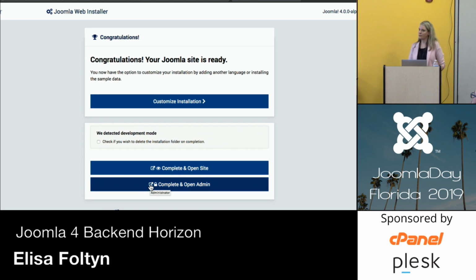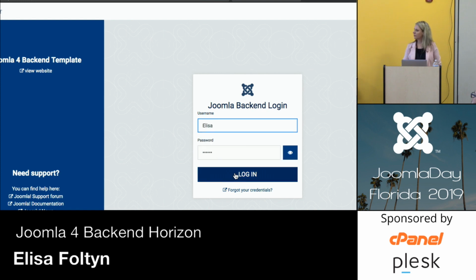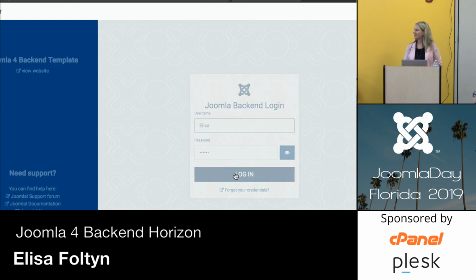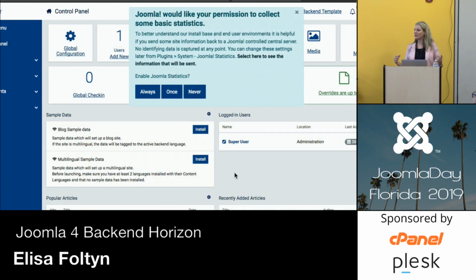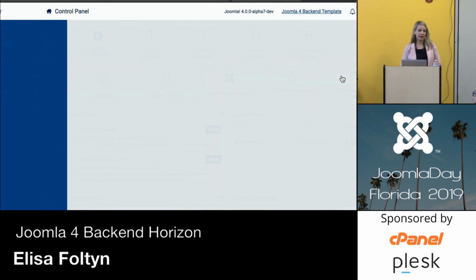Here you go, open the login page to your backend. It's one consistent design, and I'll log in. And now the door opens. The door opens for you and welcomes you into the backend.